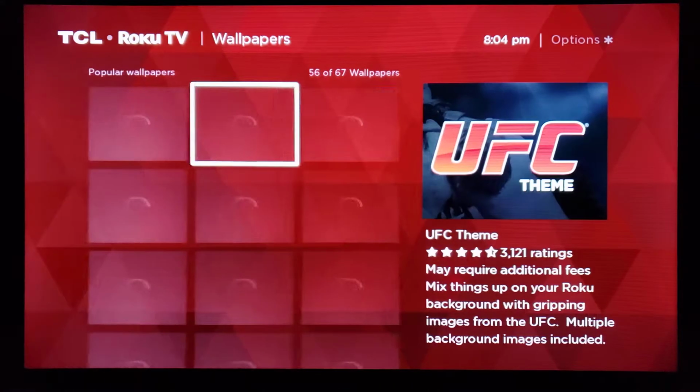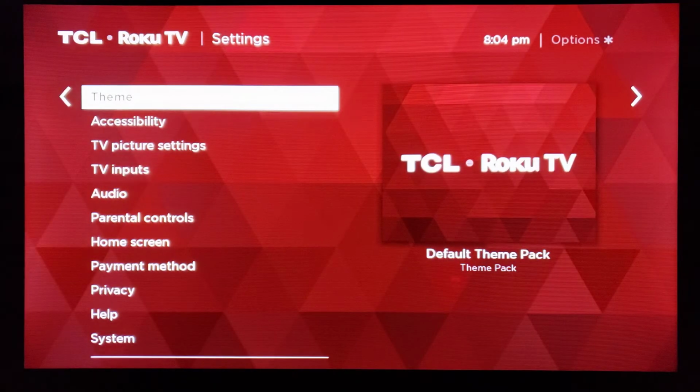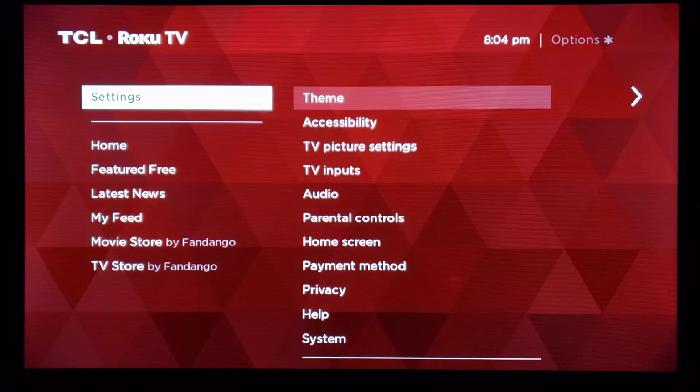And I always wanted a Roku TV. I know they're number one. They have the most apps available. I even own stock in Roku.